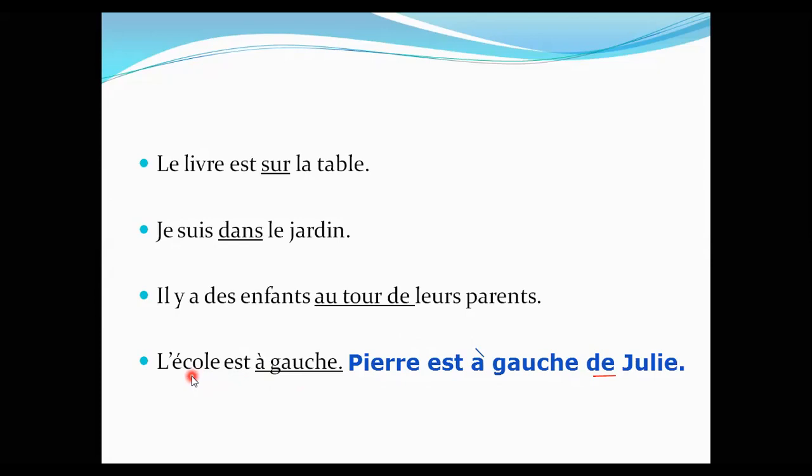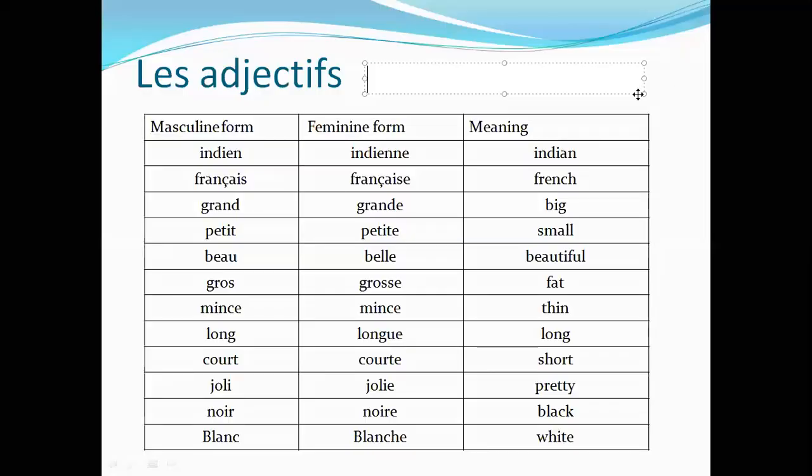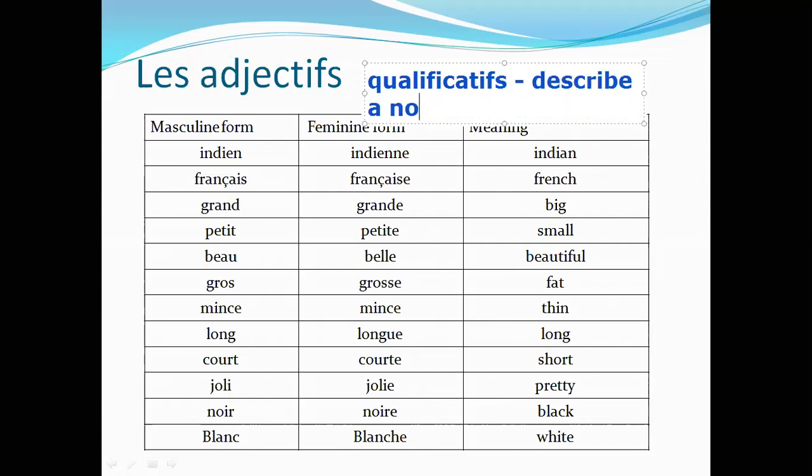Again, the word école means school and it is feminine singular. Actually, we call it an adjectif qualificatif. So adjectives are used to describe a noun. Describing a noun means it can be shape, size, color, character. It could be anything. That's why it is called an adjective of a noun.